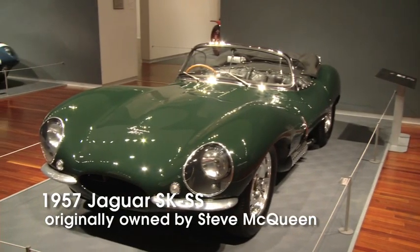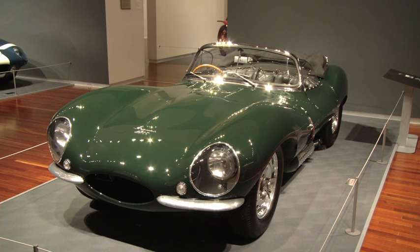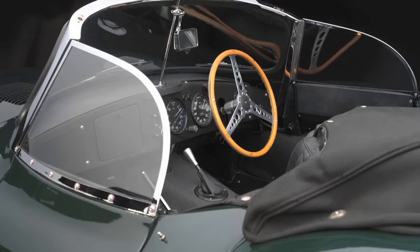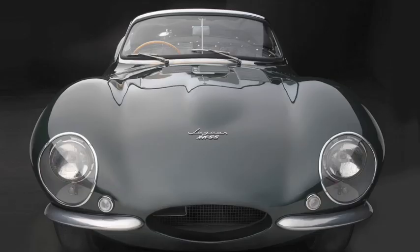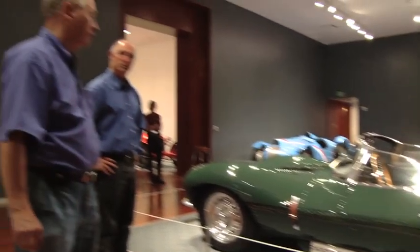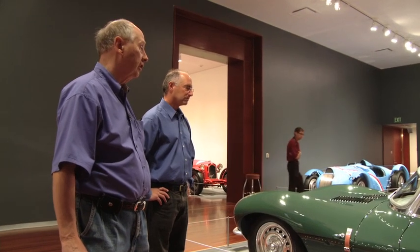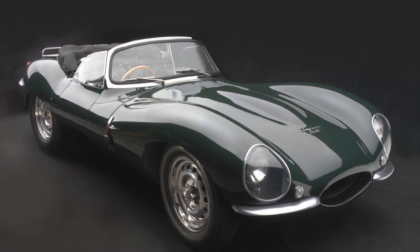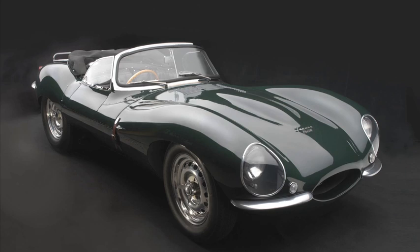The XKSS is just a stunning car, and evidently this one might have been owned by Steve McQueen. It's based on the D-Type Jaguar, which won Le Mans. We actually had a D-Type at Bonneville, quite a number of years ago, that a production D-Type owned by a private owner did 197 miles an hour. Malcolm Sayers did the aerodynamic work. He was the aerodynamicist for this car. He worked on the fighter aircraft in World War II, so he knew his stuff, and the car reflects it.